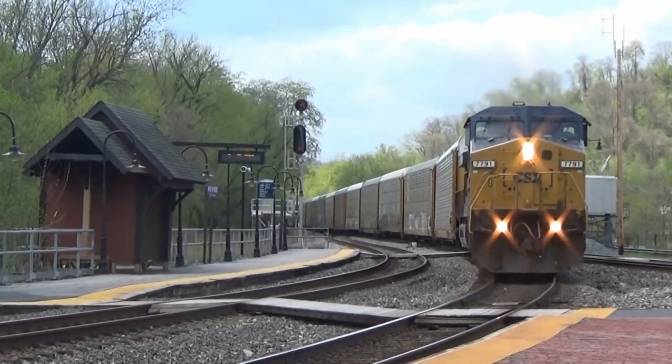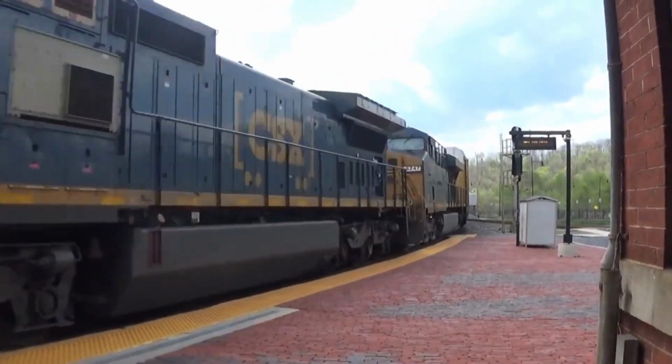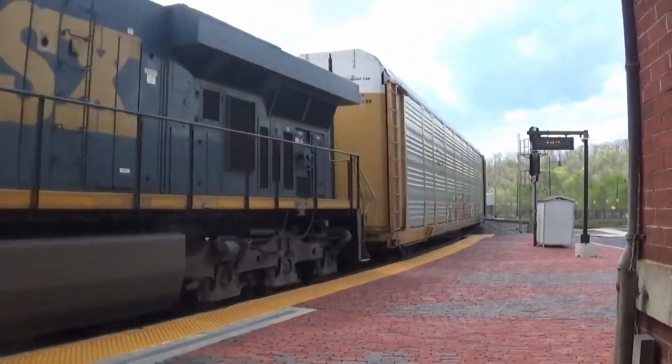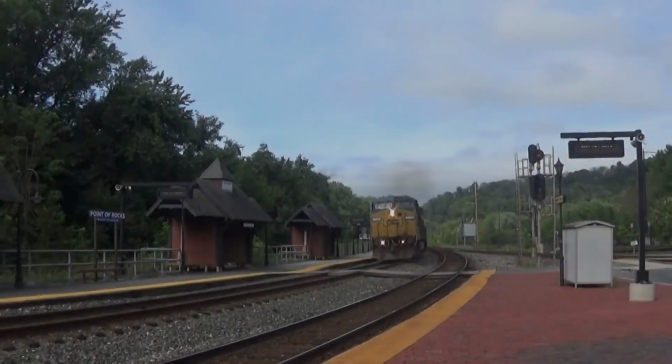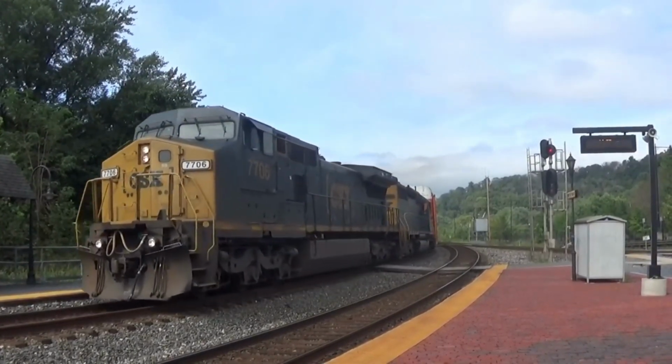When traffic levels increase, excess power is pulled out of storage and placed into service. This has actually occurred on CSX as of recently, with about 50 -8s and 9s being reactivated and now roaming the rails to serve as extra reserve power.